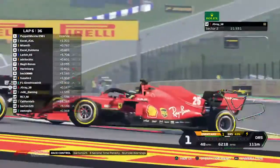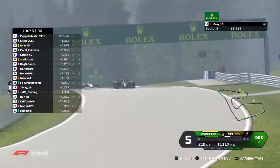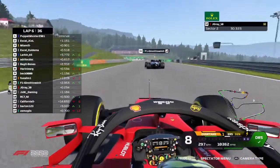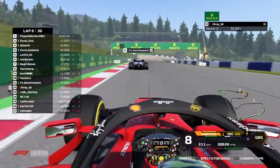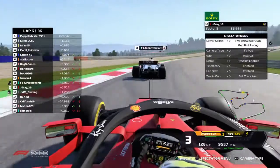We've got some more battling between Jinnit and J. Gray. Jinnit gets that position back into turn 3. Let's see if J. Gray fights back into turn 4. Got DRS open, no overtake button used. Looks like he might just be battling this time with Jinnit. A bit of a lockup there.